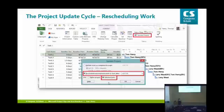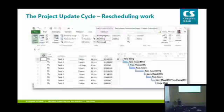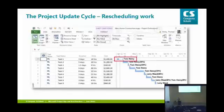Now, if there was no work done at all, it would calculate it in a slightly different way. It'd actually use a scheduling constraint to push that work out if no work had ever been done. So it kind of figures these things out for you and takes the busy work out of it. That's the reason I like it. Okay, and there you go. You can see how it would take that last section of work and push it out to that following Monday. Pretty cool.